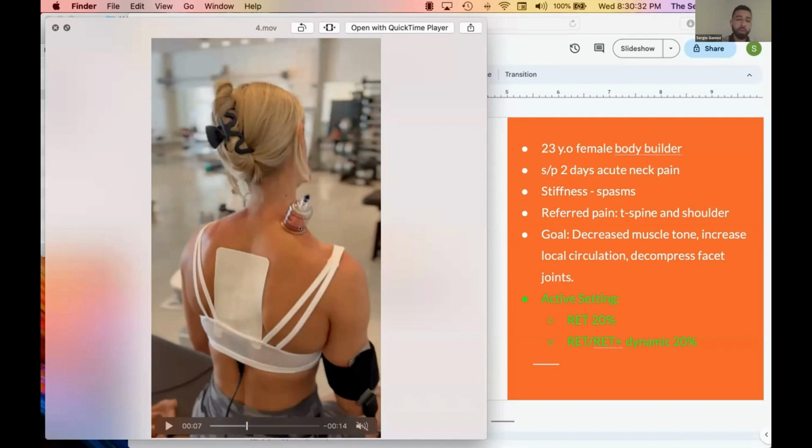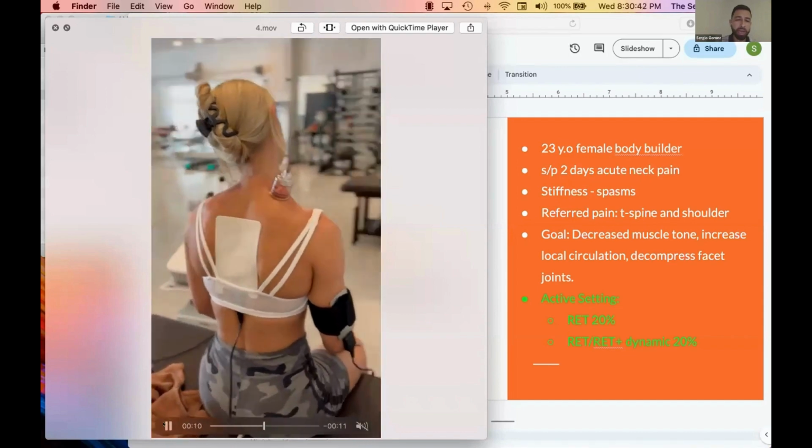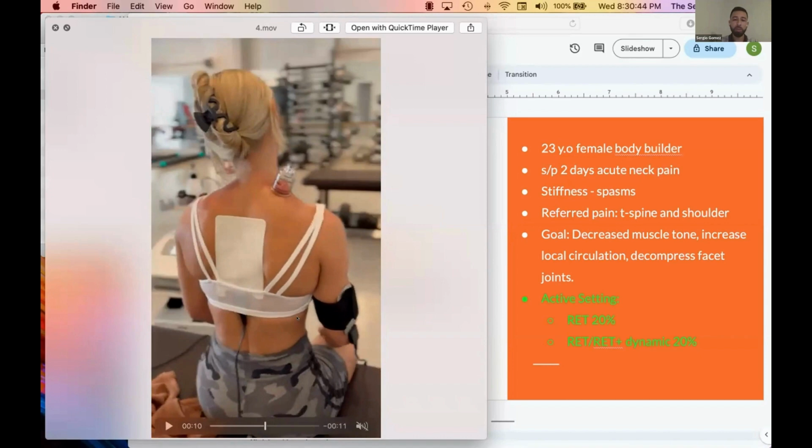And then I switched over to the RET, and the RET current in a more active way. So here was a kind of like an in between me jumping in and doing some of the hands-on that you guys saw with the previous patient, where I'm doing some neuromuscular re-ed with the arm. So I'm getting the current running from the thoracic spine down into the right arm here. I did mention that she had some referred pain into the shoulder and into the dorsal scapular nerve. So I figured I would want to open up circulation in those areas.